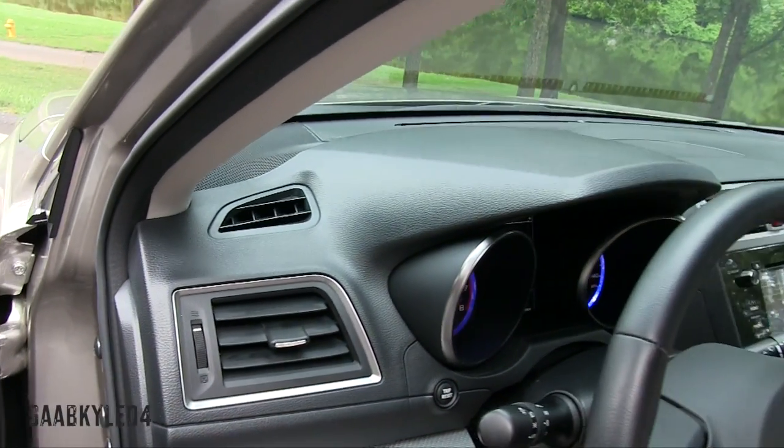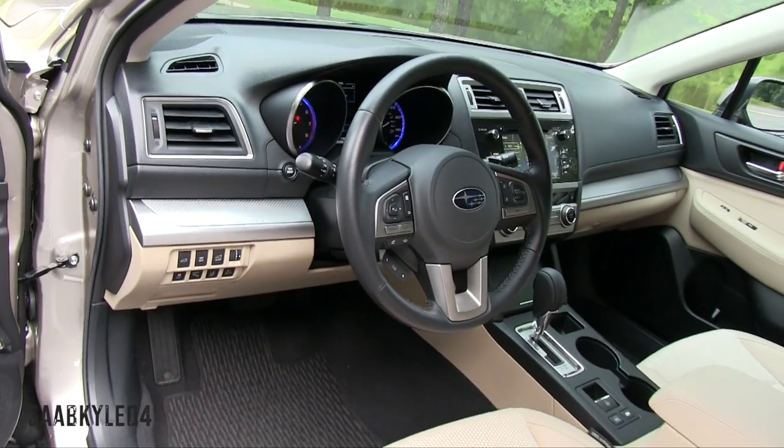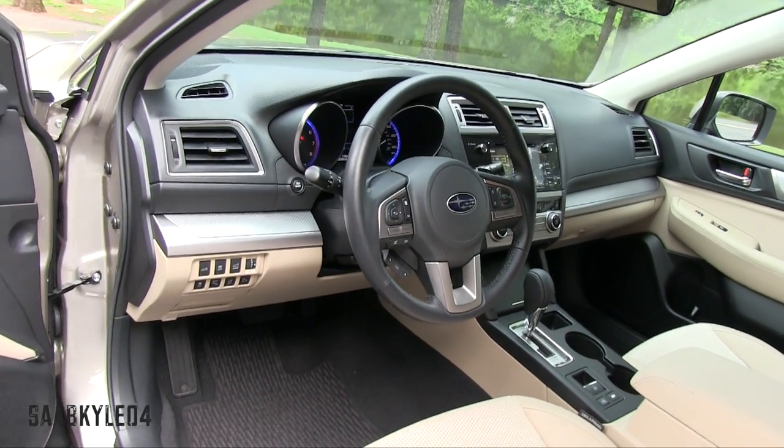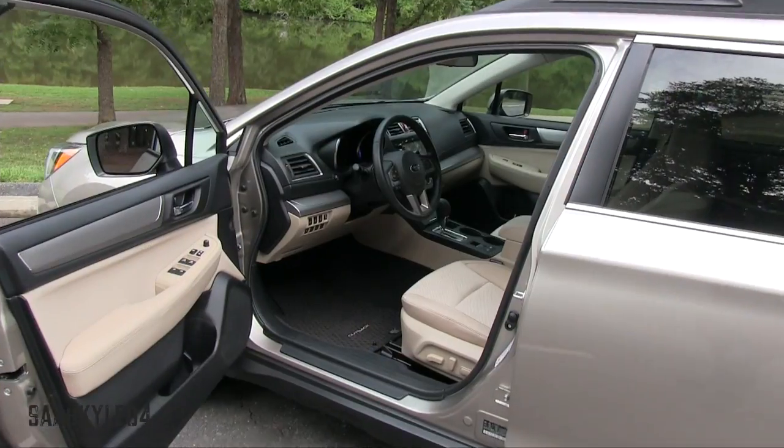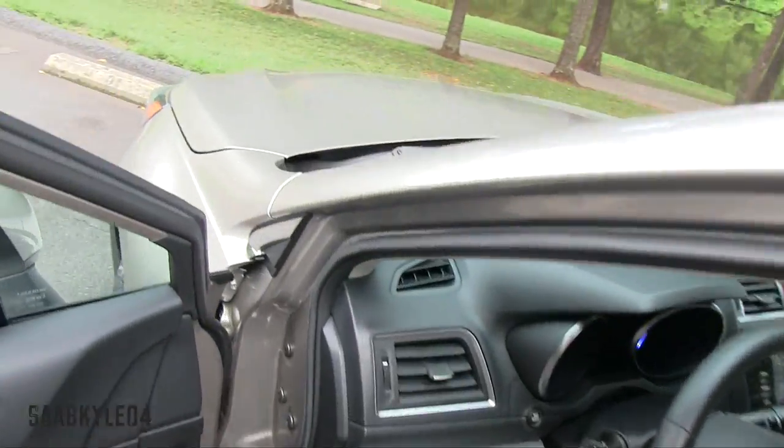Adding to all of the safety features for 2015 are front seat cushion airbags that deploy from the seat bottom to help keep occupants in place in the event of a frontal collision. A power moonroof is available. So let's go ahead and see how she sounds.